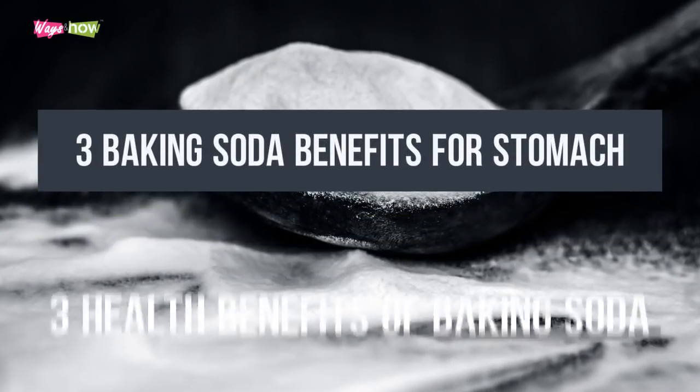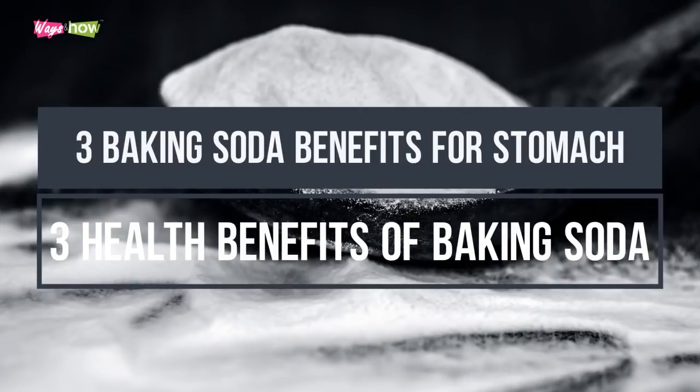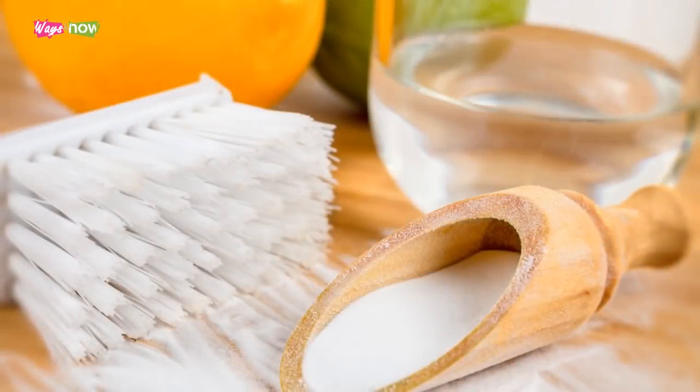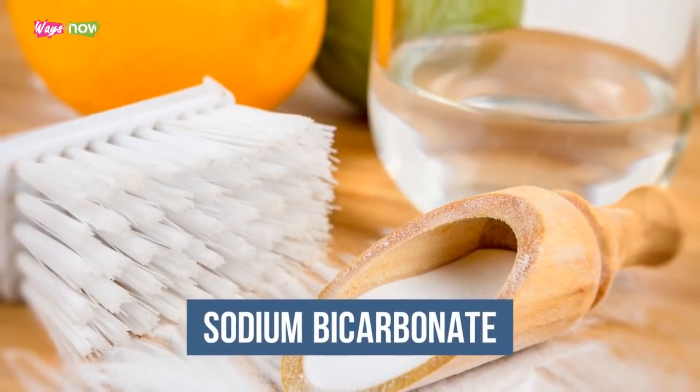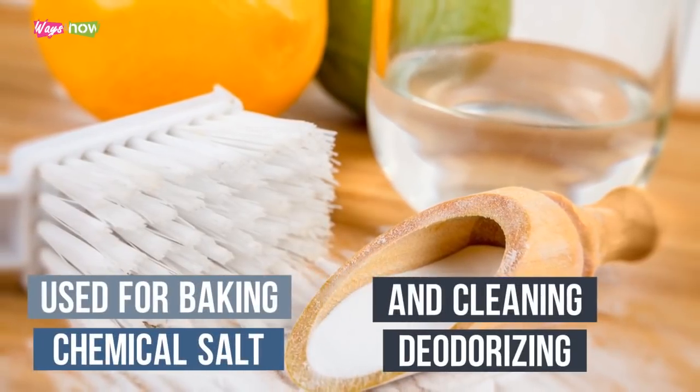3 baking soda benefits for the stomach. 3 health benefits of baking soda. Baking soda, also called sodium bicarbonate, is a chemical salt that is commonly used for baking, deodorizing, and cleaning.